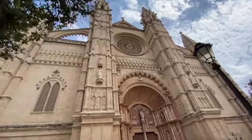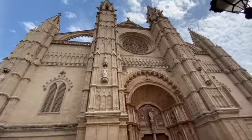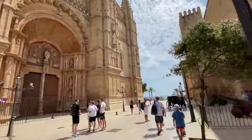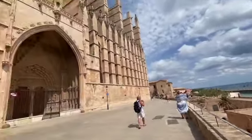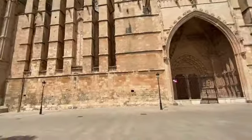Can't even get it all in the wide lens shot. It's huge. Beautiful. What do you think? That's alright. Gorgeous. Yeah, in your dreams.